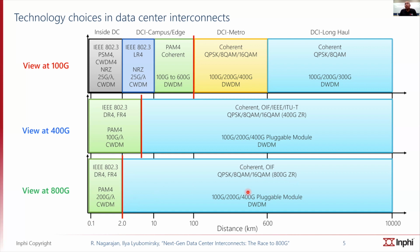And you'll probably have Coherent moving closer and closer to the data center. We don't think Coherent is going to move inside the data center anytime soon. And just to get some discussions going, there is a possibility that we may actually have a CWDM LR Coherent with a distance optimized and a lower power DSP.